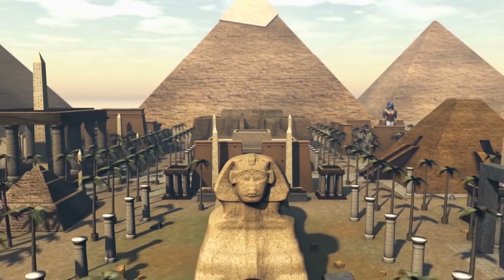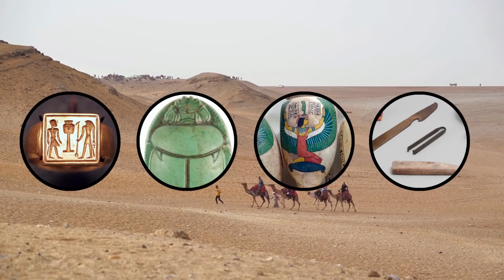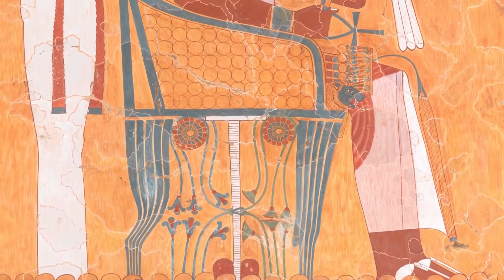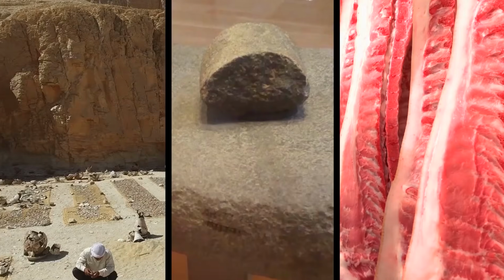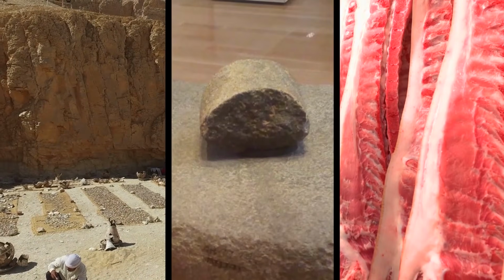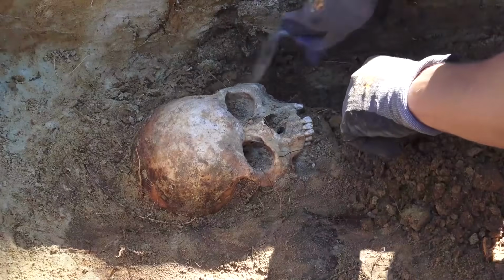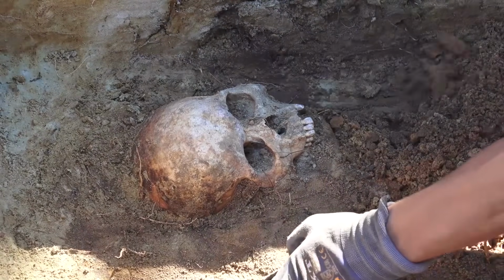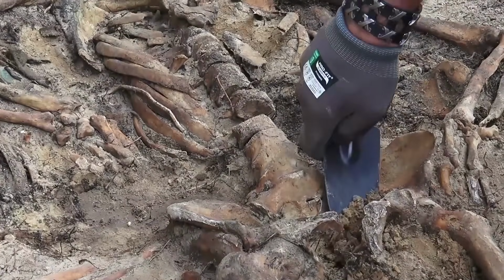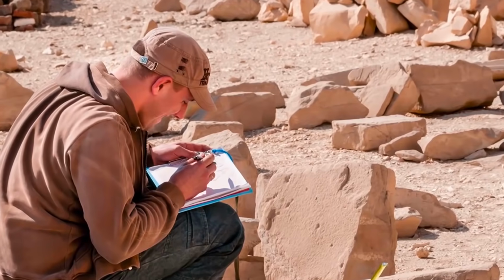ancient Egypt's Golden Age. So far, the team has unearthed rings, scarabs, colored pottery, tools, and other artifacts dating back between 1391 and 1353 BC, during the reign of Amenhotep III. The site contains storage houses, grinding stones, and areas for meat production, offering an unprecedented look at everyday life in an industrial Egyptian city. Oddly, the archaeologists found a skeleton with its arms outstretched and a rope around the knees. They have yet to come up with an explanation for the odd burial and have several other lingering questions that they hope to answer through further excavations at the site.